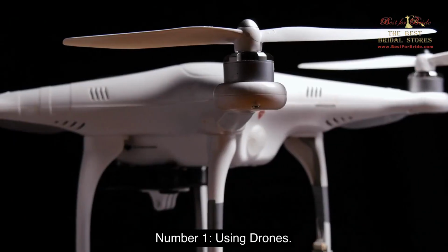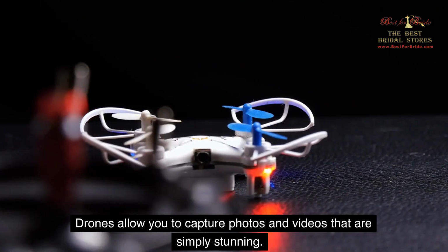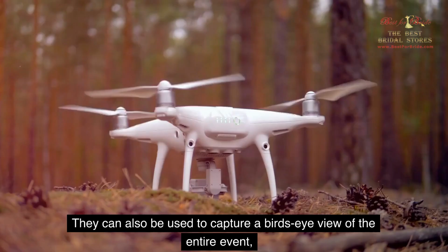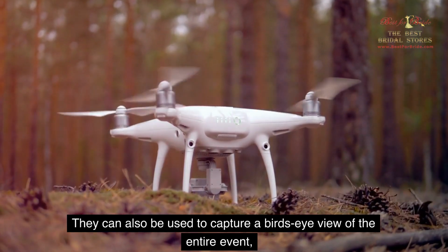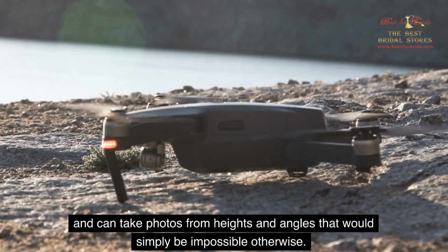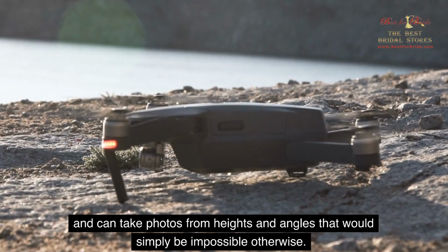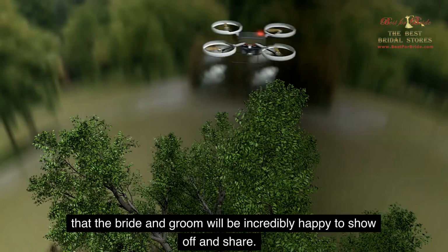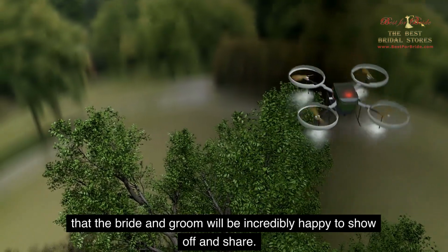Number 1. Using drones. Drones allow you to capture photos and videos that are simply stunning. They can also be used to capture a bird's eye view of the entire event and can take photos from heights and angles that would simply be impossible otherwise. This can make for some very unique photos that the bride and groom will be incredibly happy to show off and share.